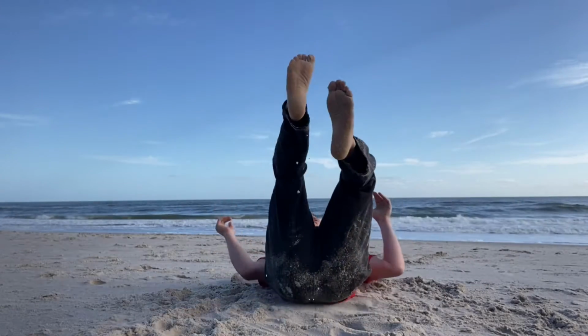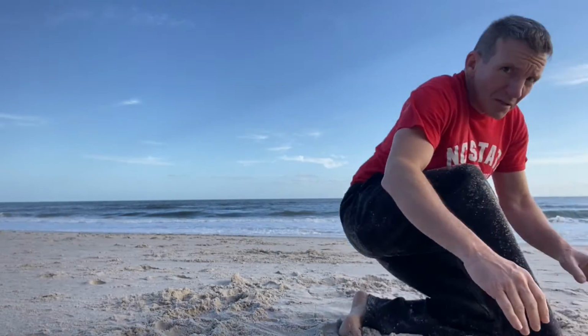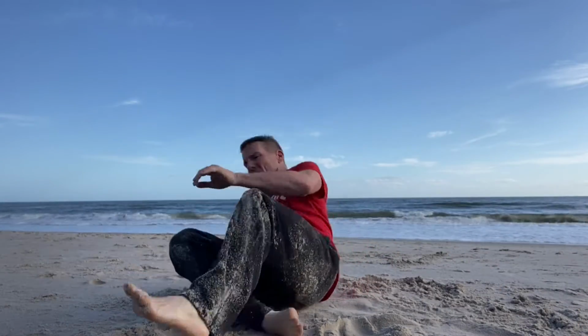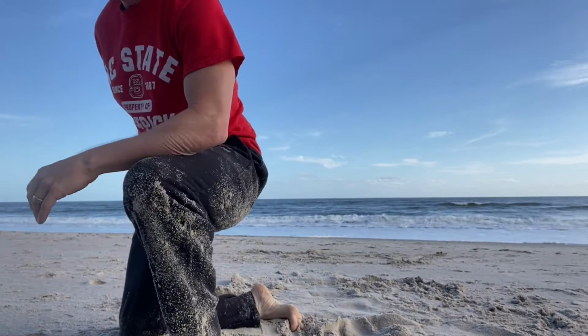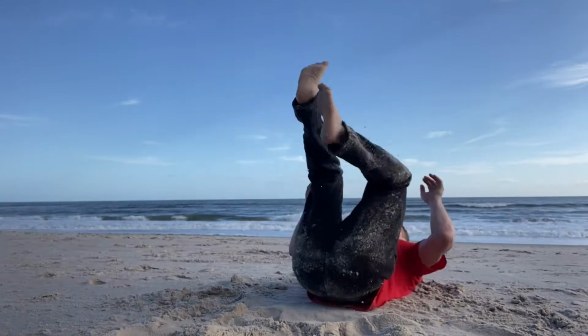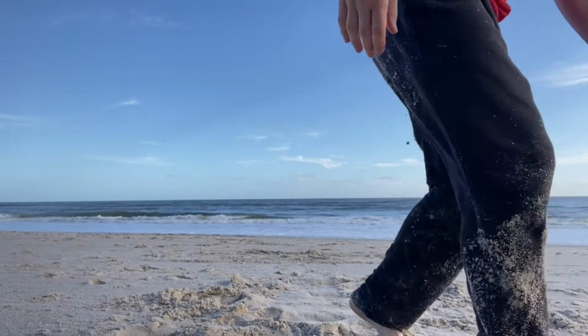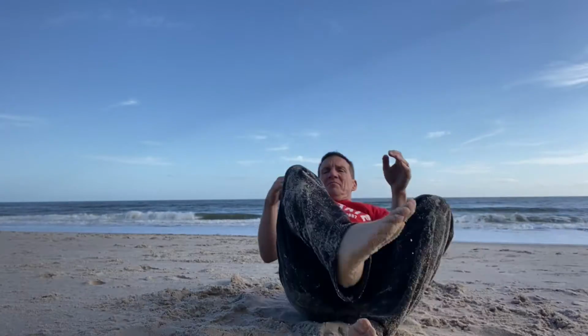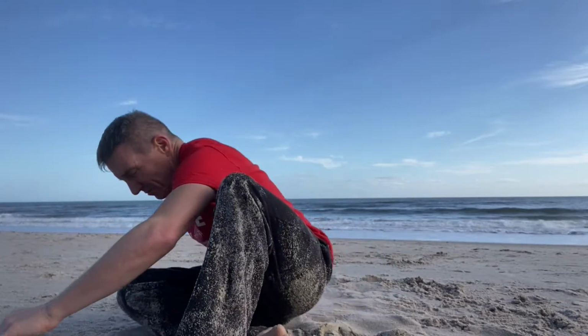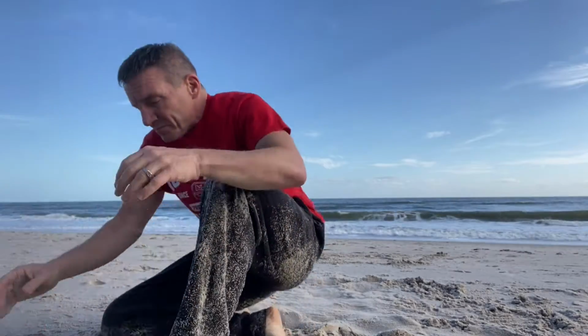Now we're ready for our rocking stand-ups. So you're going to rock back onto your shoulder blades and use your momentum to help pull you up. You're going to tuck one leg underneath the other and stand up from there. Now, when I was planning out this workout, I wasn't really thinking about the sand kicking up into my eyes while doing this exercise. So my second set of these, I kind of dog it a little bit and don't stand up all the way.